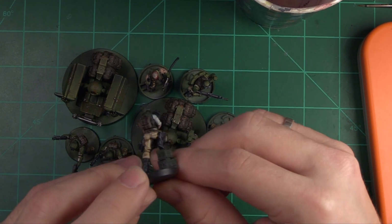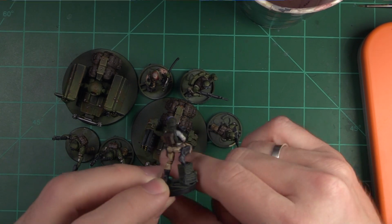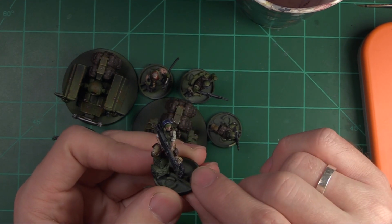Now, this chick is almost done. I've got to paint these boxes she's standing on and her hair. Totally forgot to do her hair. And then she's pretty much done. I think she looks pretty cool. And she got a little rocket launcher. I dig that.